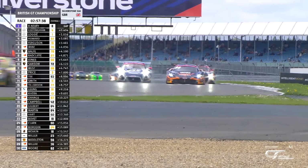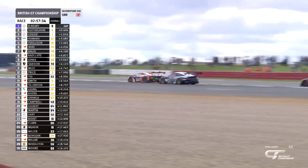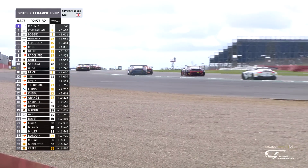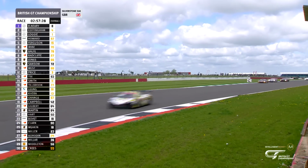The cars are still nose to tail, still moves going everywhere. So we see one of the Team Parker Porsches looking down the inside of Andrew Gilbert, running a little bit wide there. The race director will start to get on top of these track limits pretty soon as well, so that's another thing we need to factor in.